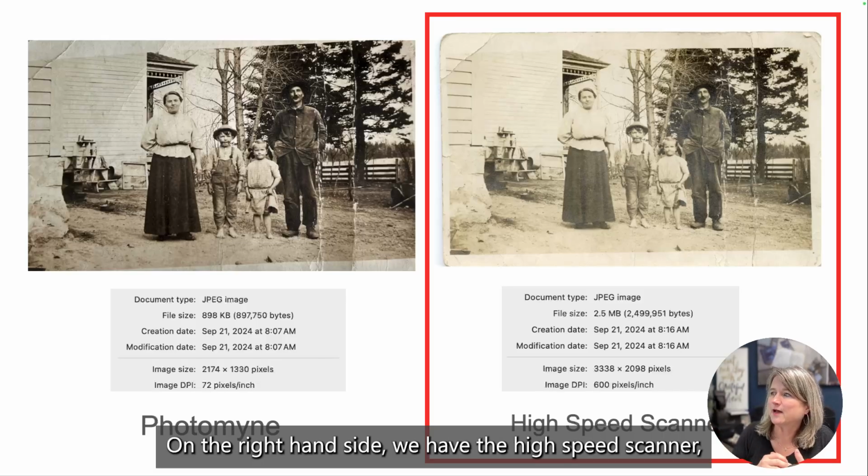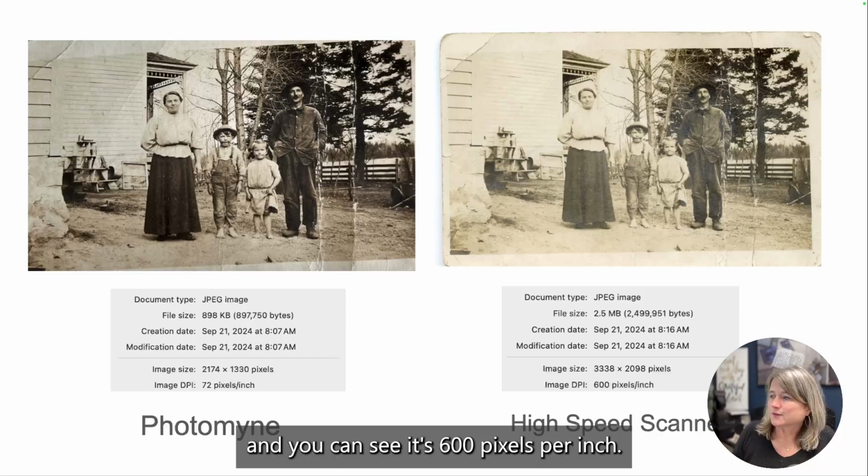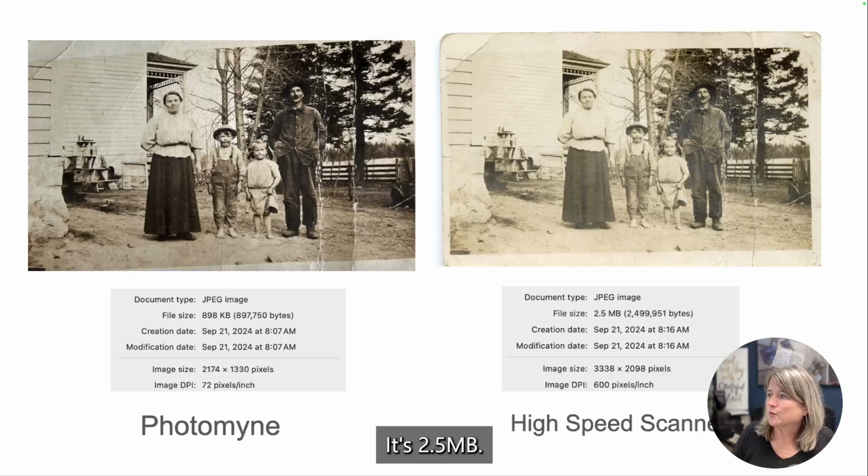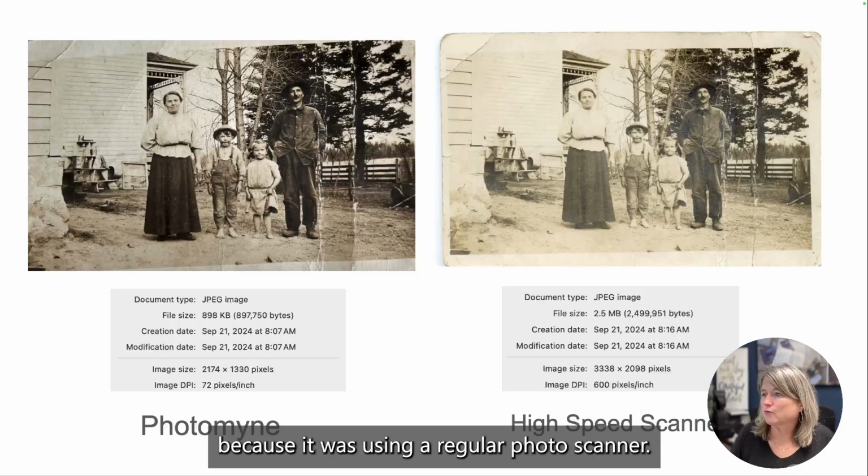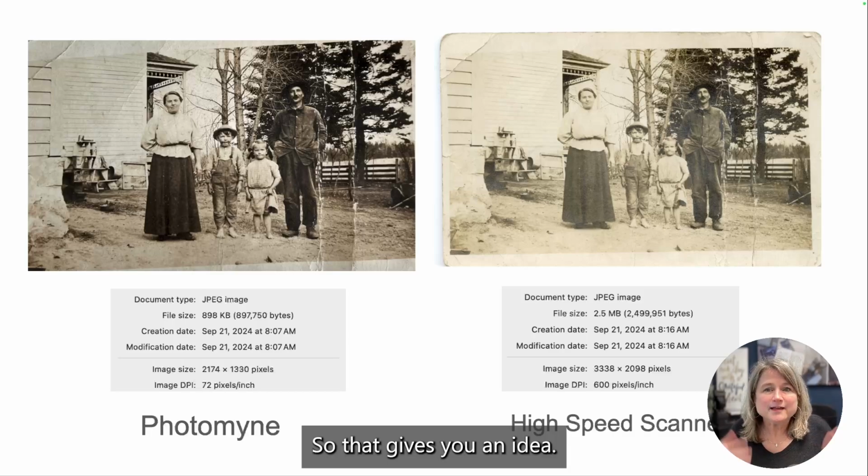On the right-hand side, we have the high-speed scanner, and you can see it's 600 pixels per inch, it's 2.5 megabytes. To me, the photo on the right looks more natural because it was using a regular photo scanner. So that gives you an idea.